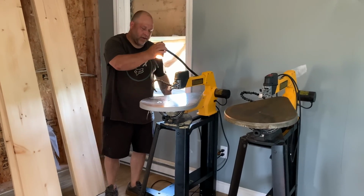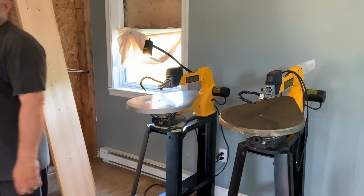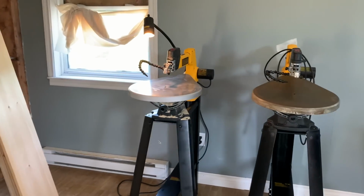Sweet. That was actually a lifesaver when I was working in the middle of the night the last couple weeks working on the kits.